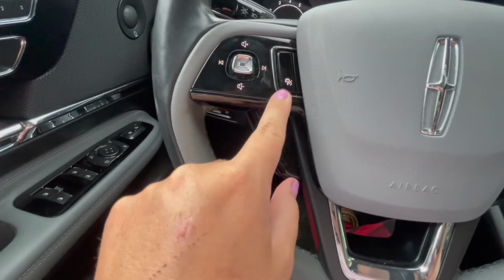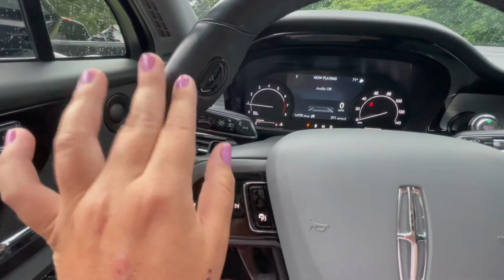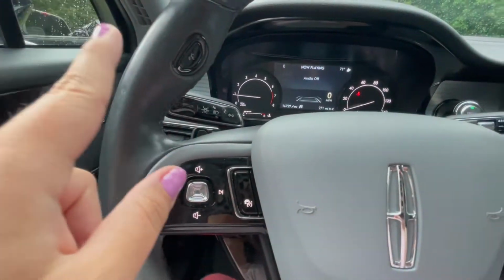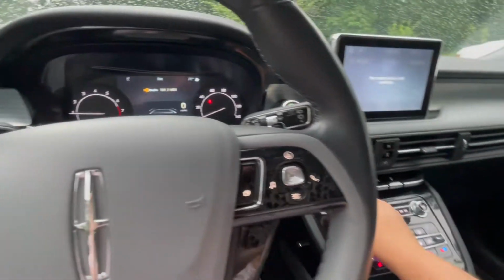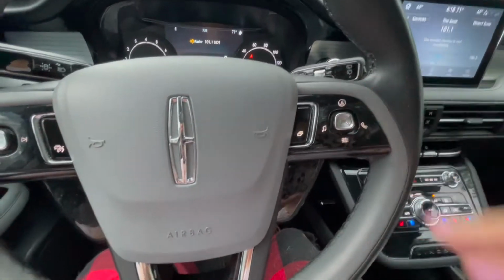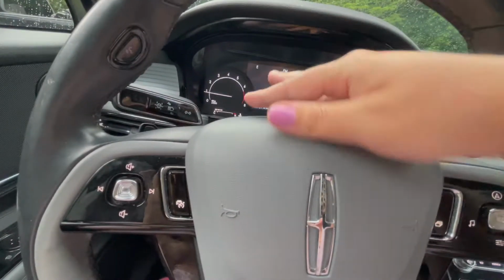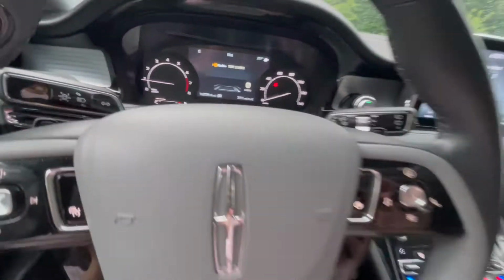So here you have the different options, cruise control. Voice command: Activate connect to enable remote features now. Okay, whatever. And then we have all the different options here, and you click and go through that, and then it all does this. I only have 16,000 miles on here, which is amazing.